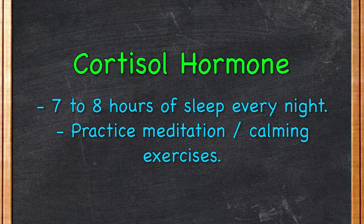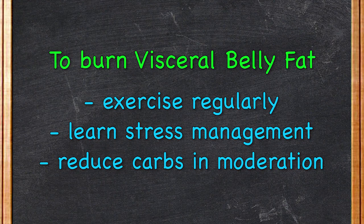As for dealing with the cortisol hormone, sleep and stress management is essential. Aim for a good 7 to 8 hours of sleep every night, and practicing meditation or calming exercises would help as well. You need to give time back to yourself mentally and physically. So, to sum up, when dealing with visceral belly fat, the deep fat, which has better blood flow and is easier to burn, exercising, stress management, and reducing carbs in moderation will help.